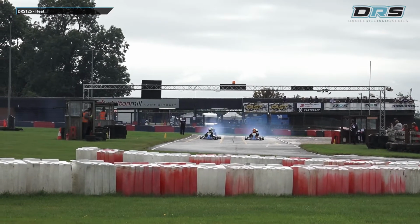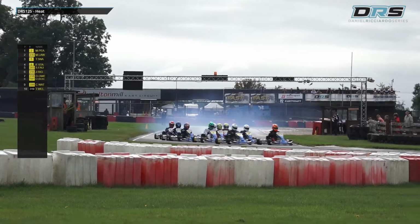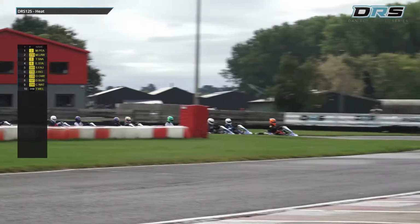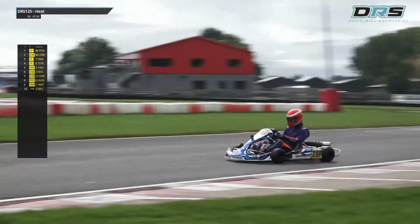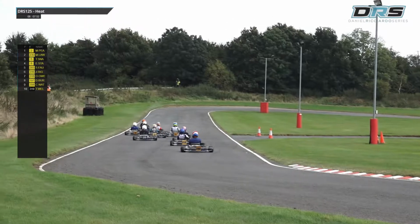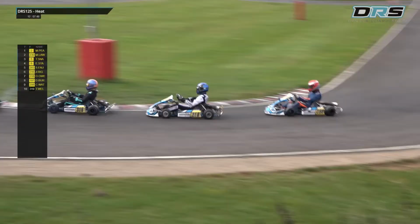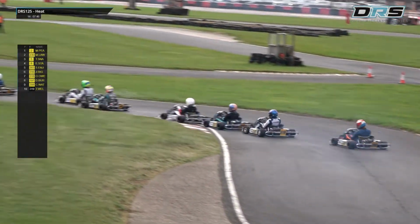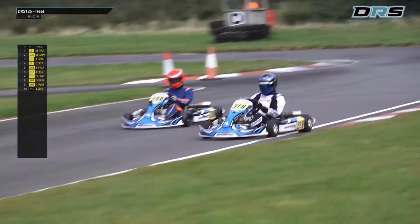And here they come then. Can Lawrence get into the first corner first? They're well formed and they do go first time. Lawrence, I think, has got the jump, although around the outside tries to go Matthew Pearce. It is Lawrence who leads them. They all squirm onto the rumble strip on the exit and head up the hill for the first time, into the right-hander at Christmas Corner. And the other driver to keep an eye on here is the 318 of Oliver Owen. He's the only driver on the wet tyres.